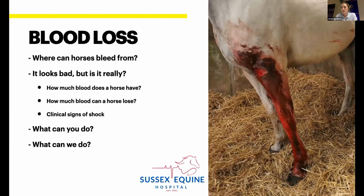So during the presentation, we're going to cover where you might expect to see a horse bleeding from, but also where you might not see a horse bleeding from, and this can be equally as important, if not more so. We'll also cover how to decide whether you're going to need a vet or not, what you can do while we're on our way, and what to expect from us when we arrive.